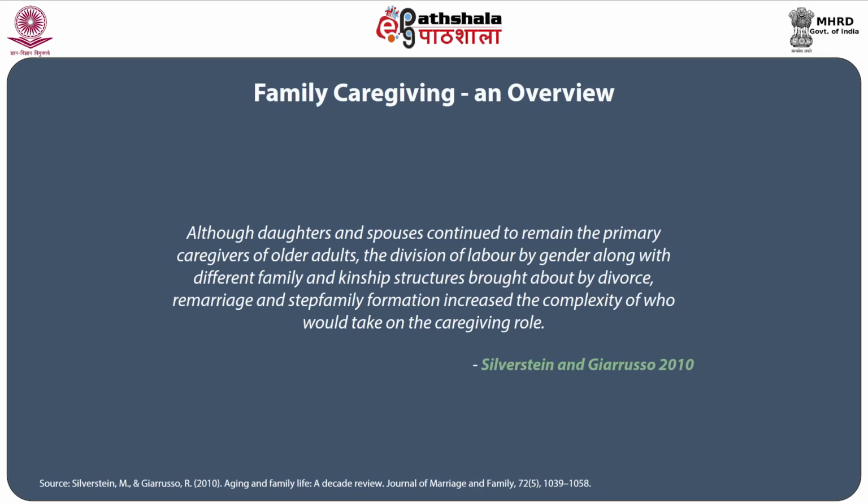Although daughters and spouses continue to remain the primary caregivers of older adults, the division of labor by gender, along with the different family and kinship structures brought about by diverse remarriages and stepfamily formations, increased the complexity of who should take on the caregiving role.